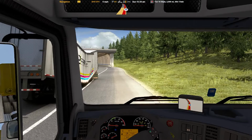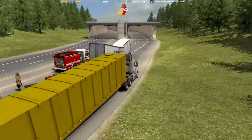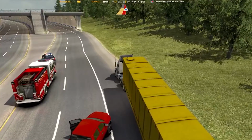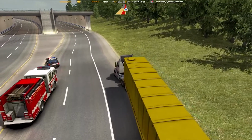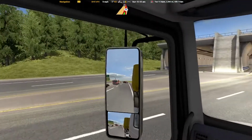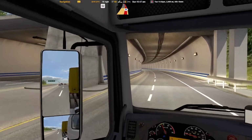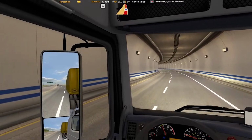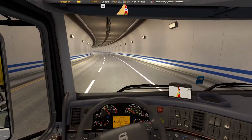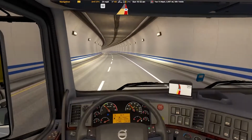We'll get back in the cab. We'll go past this very, very slowly. Ah, it cleared. Okay, it did clear. I was there for about 42 minutes in game time, really. Okay, we can continue now. The truck cleared. They really, on that freeway or the highway that we're on, did a really bad job.